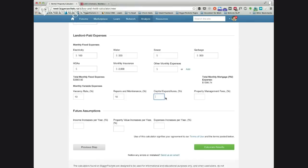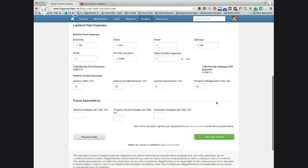So what about capital expenditures? These are the things, like I said, the roof. Now we're going to put 50 grand into the property when we first buy it, so we don't need to worry about that roof and the other ones. So maybe I'm just going to do 5% for now. And then property management fees. My property managers around here charge 10% of the monthly rent that comes in, plus 50% whenever they rent a new unit out. And that averages right around 12% a year, maybe 11, 12% a year. So we're going to use 12 for now.